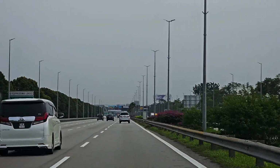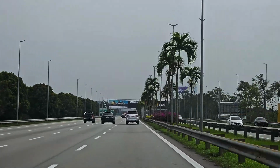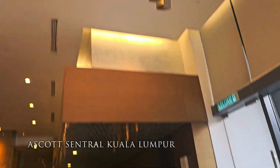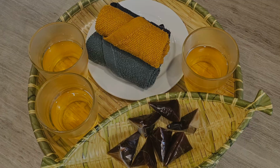After immigration, we headed to our hotel, which was located near Little India. We had booked the Ascott Sentral Hotel. The hotel's location was great for exploring the city. Checking in at Ascott Sentral was a breeze. The hotel staff welcomed us with refreshing drinks, wet towels, and local snacks.